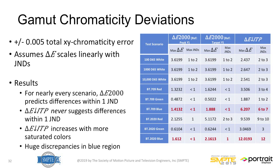For ΔE2000, again, we're saying everything's about within one JND, but for ΔEITP, we suggest values of 6 to 7 or 12. So if you're trying to make a determination of how accurate a display is, one's saying, yeah, you're really good, and the other's saying, no, you're really bad. This poses an interesting conundrum and something that we have to figure out how to really adjust to.